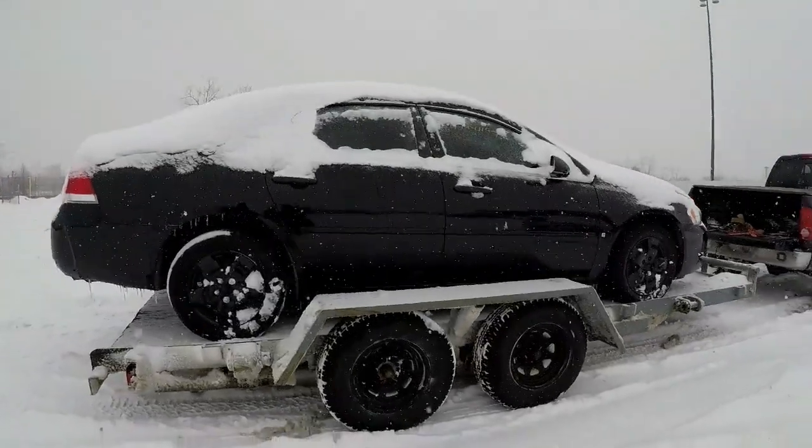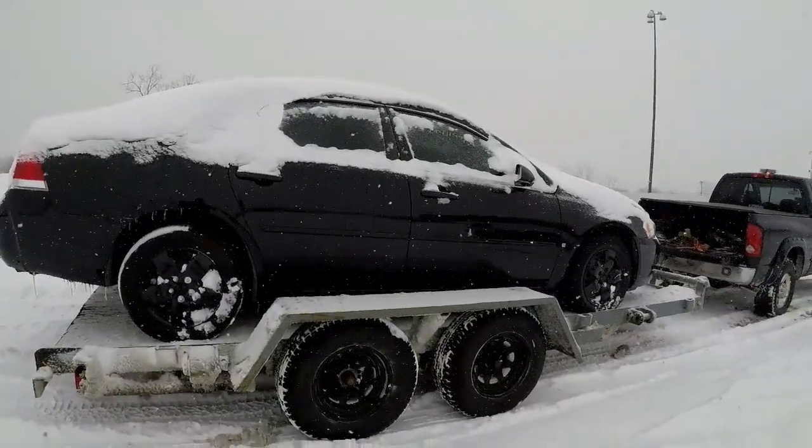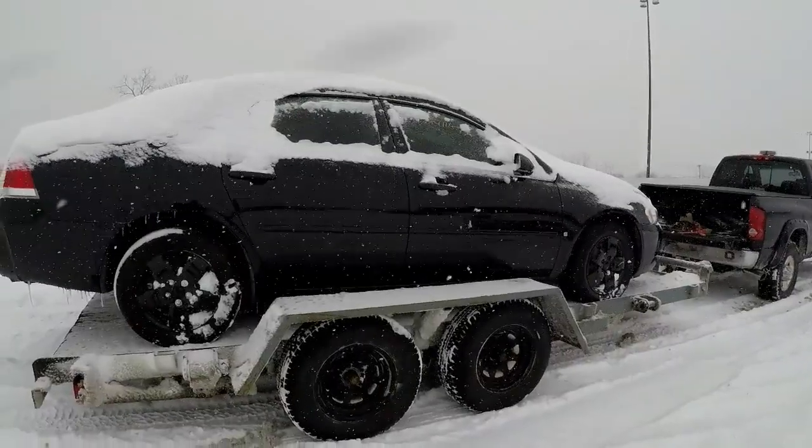It's pretty cool. Not bad at all. We could have got it on the trailer a little straighter, but whatever.